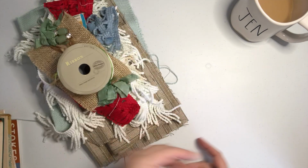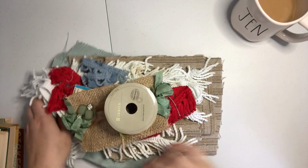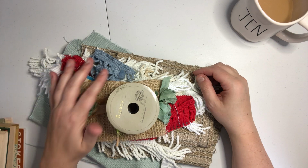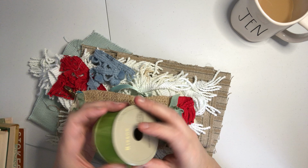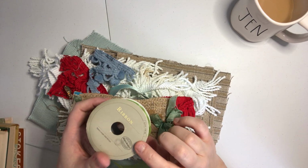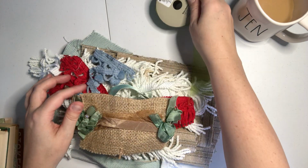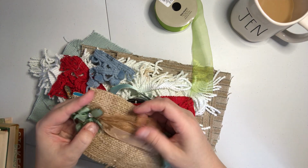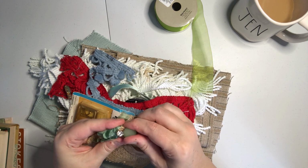Okay, I'm gonna go through these so I can get those off the table. This was just a whole bag of stuff for, like, I don't know, probably $1. But it just had little bits of things in it. It had this roll of sheer green ribbon. It says it's from World Market. I didn't know they sold ribbon, but I guess they do. And it had this in here, so see, I could use this brown cheesecloth. I can use the burlap. I can use the little clip. And I can take this gem off.